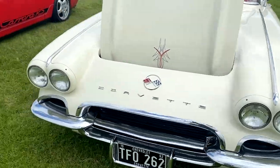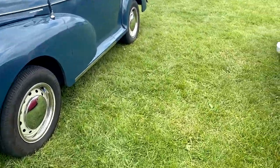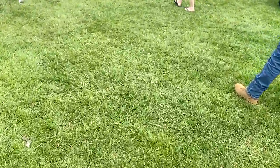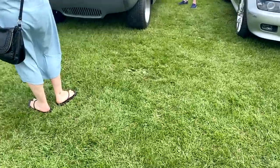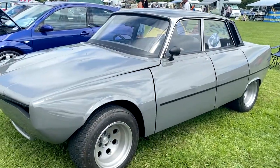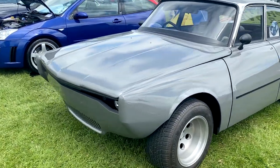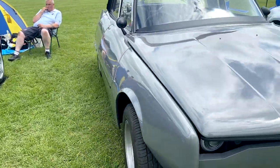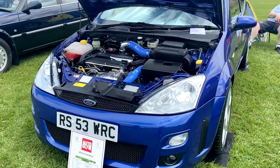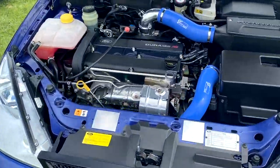I've got no idea. The Corvette there. Porsche. What is this? What on earth? Is there just something caught my eye here? Hmm. Very interesting. Very interesting indeed. I'm sure I've seen this around somewhere before, you know. That's a very nice example there. Have a look at that.